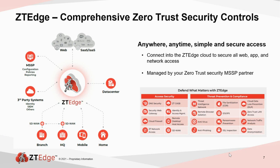Speaking of delivery, the capability set and ZTEdge is delivered through a certified set of MSSP partners. And the latest set of those is up on the Zero Trust Edge website. But this is a group that's expanding continually. And these are folks that are specifically trained and certified on the ZTEdge platform with the ability and focus of delivering security controls, capabilities, services into the mid-sized enterprise segment.